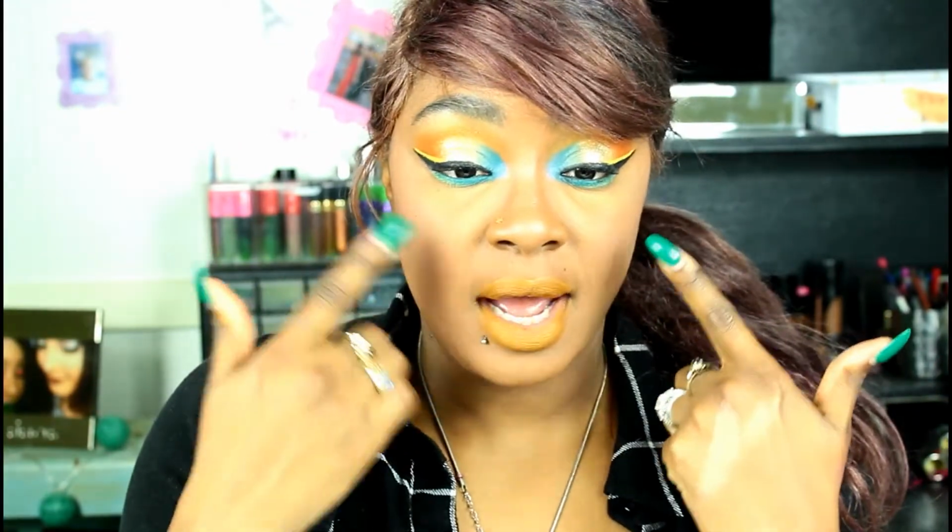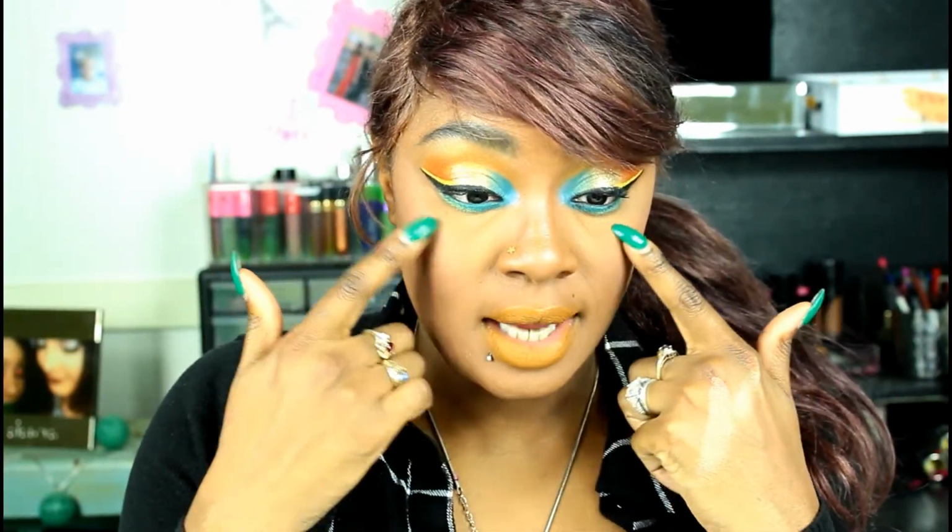I got some setting powders here that I've been loving. This one is the Hard Candy Sheer Envy Bake, Brighten, and Set. I know you guys are probably sick of me talking about this, but this is my drugstore babe. This is everything I've ever wanted in a setting powder. It has that yellow tone. It brightens up. I'm wearing it on my highlighted areas today under my eye, and my makeup has stayed. I've literally had this on since this morning.